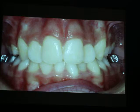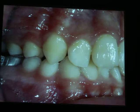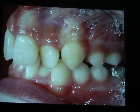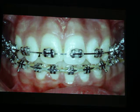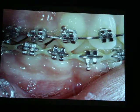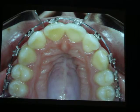So these are the pictures after the interceptive treatment. Đây là điều trị phòng ngừa. And I think it's still a good result, just with the rapid palatal expander and lip bumper. So then, together with the mother, we decided to make a very short fixed appliance treatment, and we came to this final result.